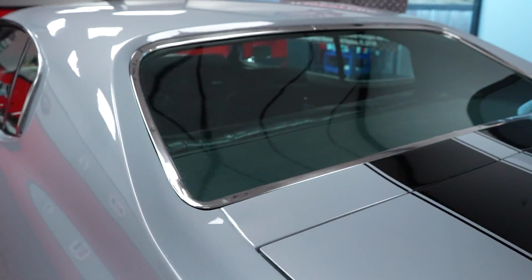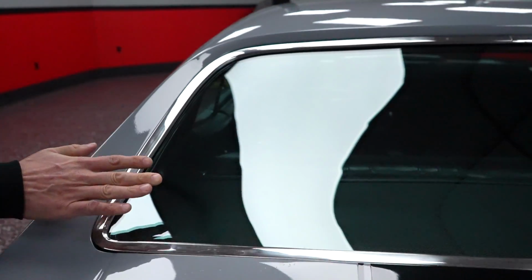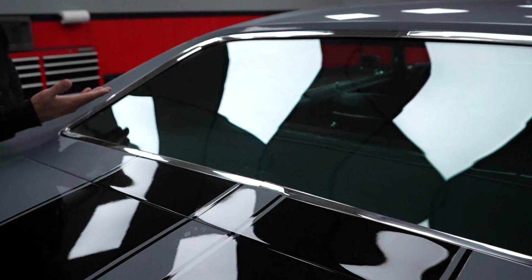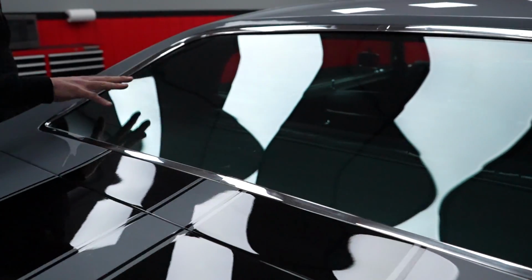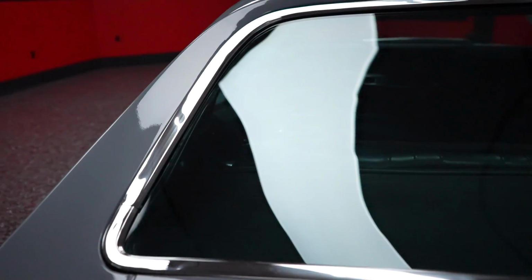Hopefully the camera picks up how nice that glass clarity is on the entire car. See, like now, the rear windshield, rear window, whatever you want to call it, on this car to me looks like it's newer. You can see, at least I can see, hopefully you can see in the video, there's no excessive scratching or chips or anything like that going on.